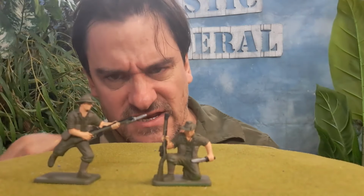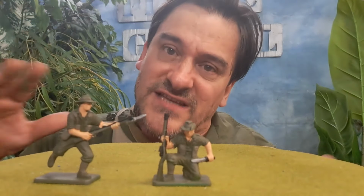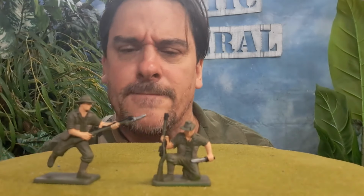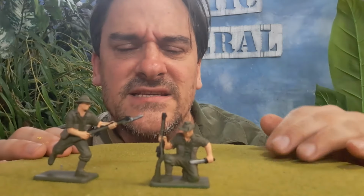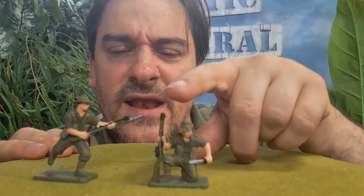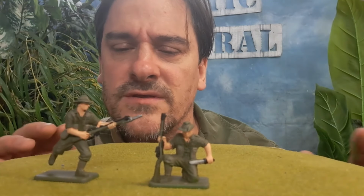If I had the opportunity, I would look at the classic sets that already exist and say, okay, what other 12 poses have not been done? And even if you do the same pose, you could do things to change it up to make it better. So he's running with bayonet on the Lee-Enfield, and this guy, a completely new pose, is kneeling down, hiding, and getting ready probably to put the bayonet into place on the end of his rifle. So that's pose 11 and 12.